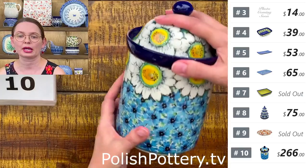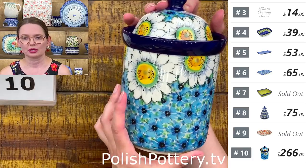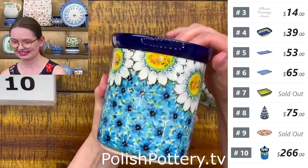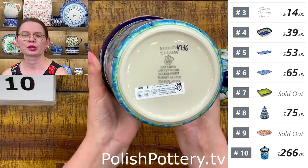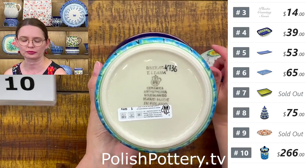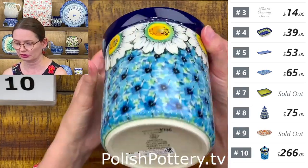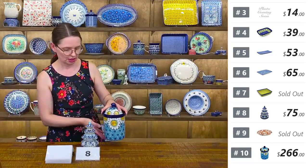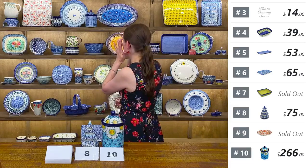Pansies and daisies, U7 pattern from Ceramica Artystyczna, designed by Mr. Saliana. Unique at, do I remember it, 4736. What is the pattern name for 9? Autumn Wedding. And the number for 9 was A34. So yes, Teresa Liana U7 pattern, unique at 4736. 8 inches tall canister, perfect for cookies. I love that size for sugar. So it is going to work for you in your kitchen.